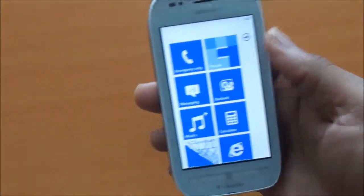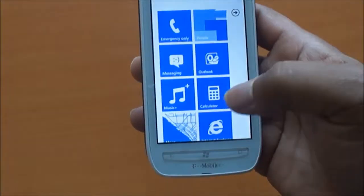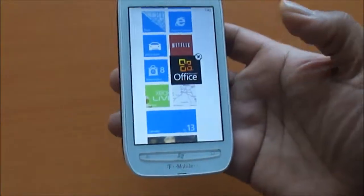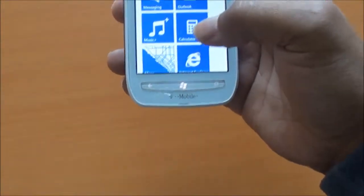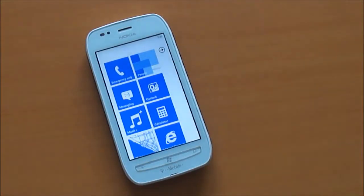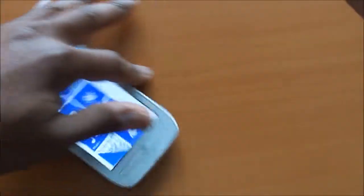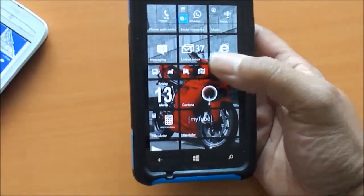Here you can only change the tile colors. You couldn't really do anything, put things on there. You couldn't change anything out. You could just take them off the tile. You could change the background to a black or dark, if you want to call it that, or light. Now, this is Windows 7. Now, they updated everything to this. This is Windows Phone 8.1.